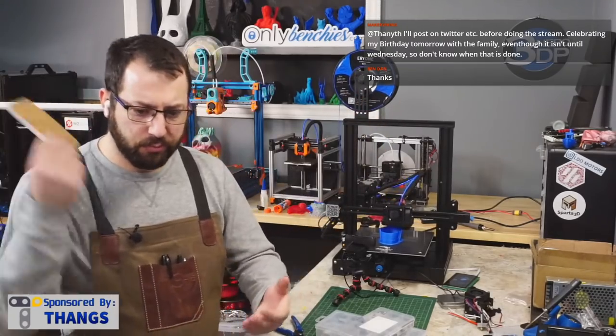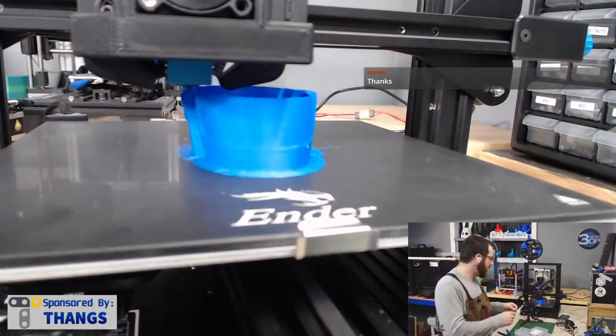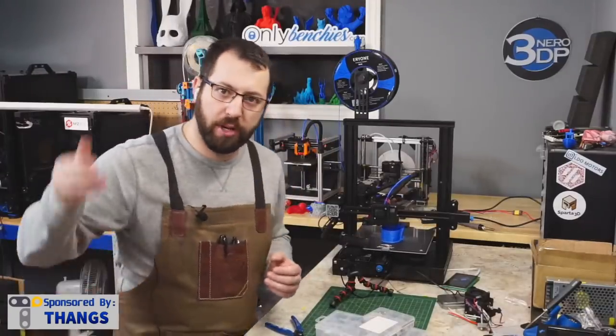So, calling the stream now. We got our little Daft Punk helmet printing. I'll post pictures of it, obviously, on the Twitters after.